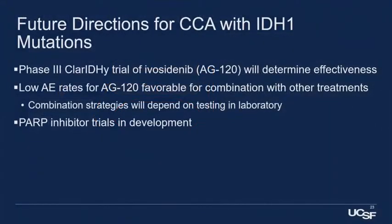So, future directions for cholangiocarcinoma with the IDH1 mutations. As I mentioned just now, the Clarity phase 3 trial is ongoing and will determine the effectiveness of ivosidenib. It's also a very interesting drug from a clinical perspective in that it has very mild side effects, and it might be tolerable in combination if we could devise a strategy based on the results in the laboratory that makes sense as a combination partner, such as with chemotherapy or other targeted therapies.